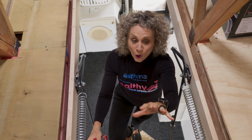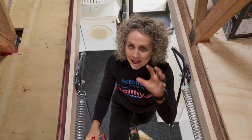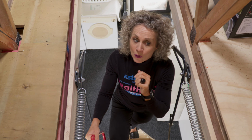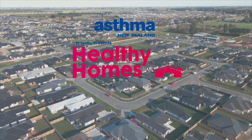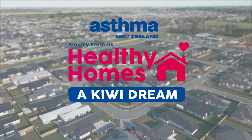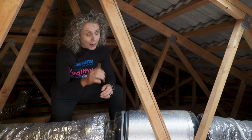I've seen what a balanced ventilation system looks like in the warehouse, but I want to see what it looks like actually in somebody's house. More importantly, how easy is it to maintain this thing? Can I change the filters? Ceiling cavities, a place I'm finding myself quite a bit.